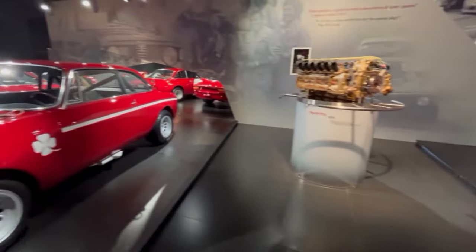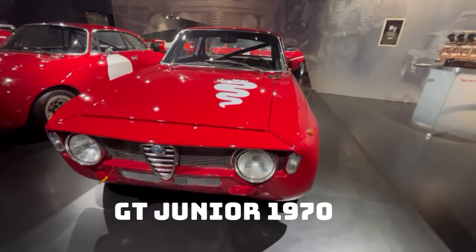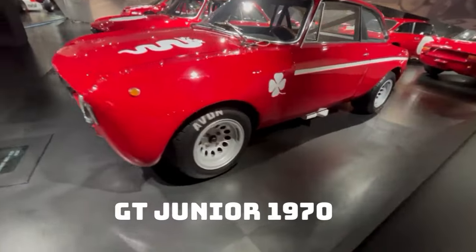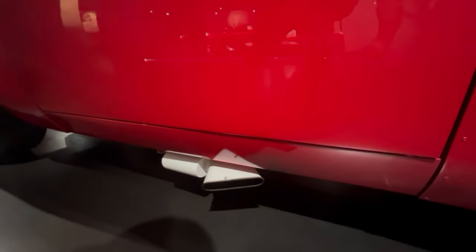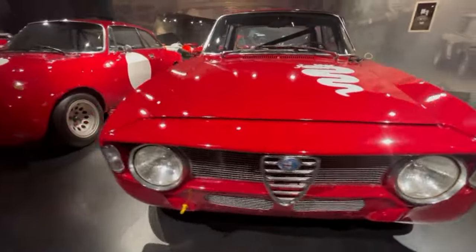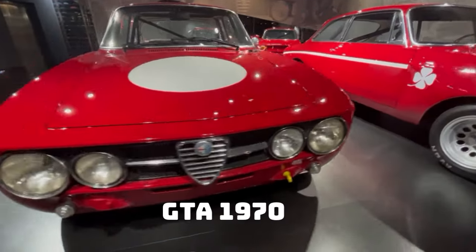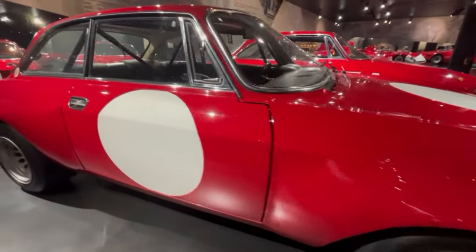And then we move across to the 1970 GT Junior. And just check out those rear tires, and then you can see the exhaust on the side. Check that out. And then we have the 1970 GTA. Also those wide wheels on the rear.